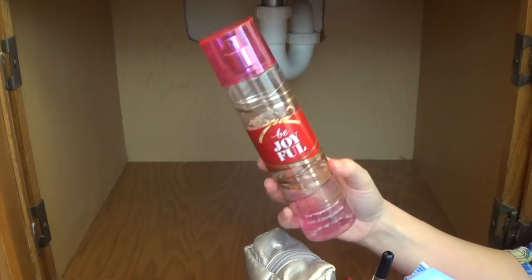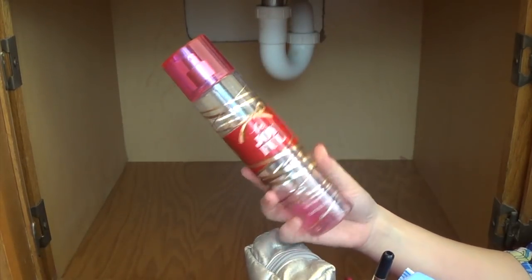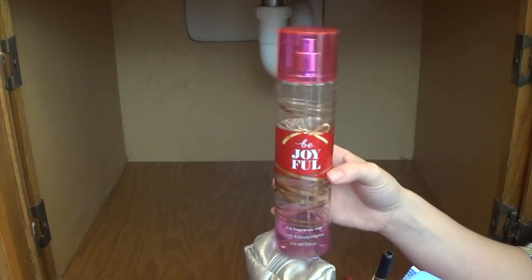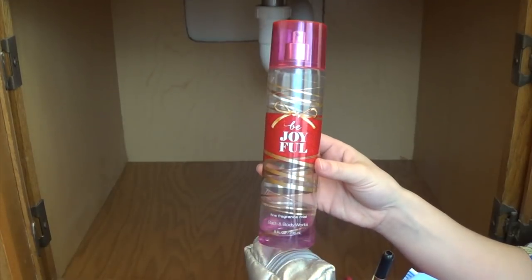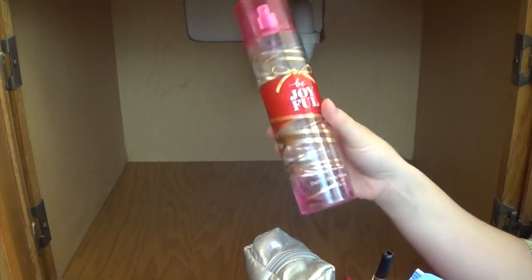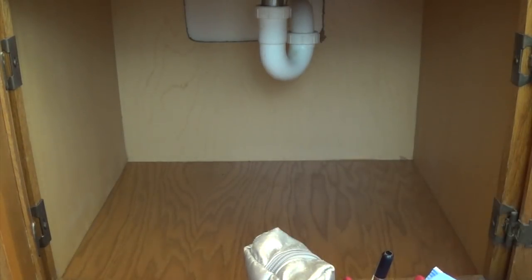This is really old. It takes me forever to go through things. I don't know why, but this is from Bath & Body Works. This is their Be Joyful. I literally got this for Christmas like, oh my gosh, four years ago maybe. But there's still a little bit in there, so I think maybe I'll just set this out with my makeup stuff.